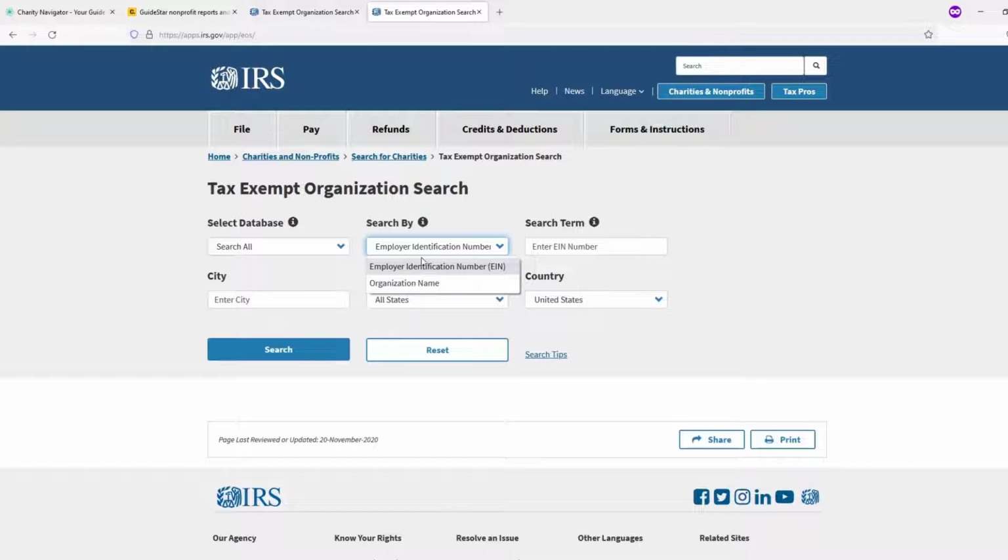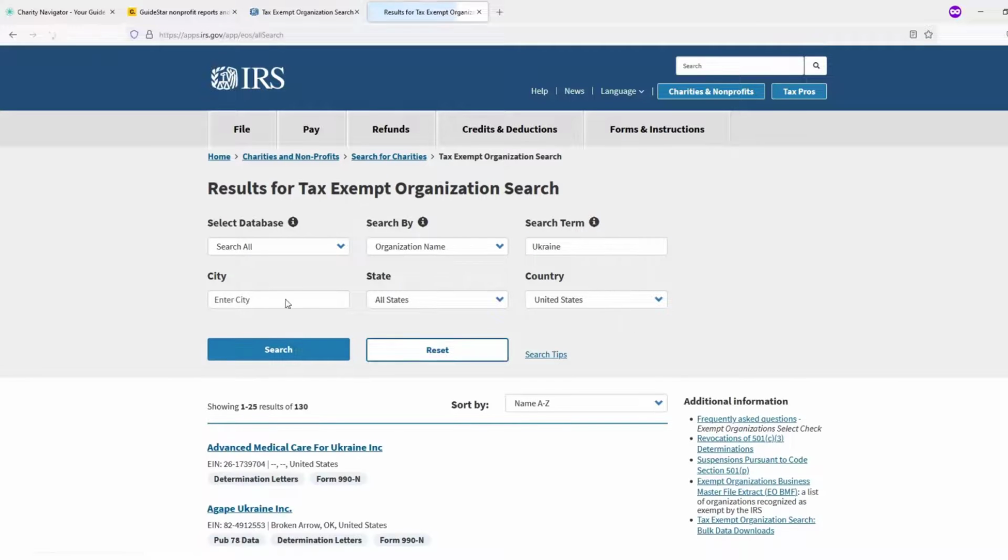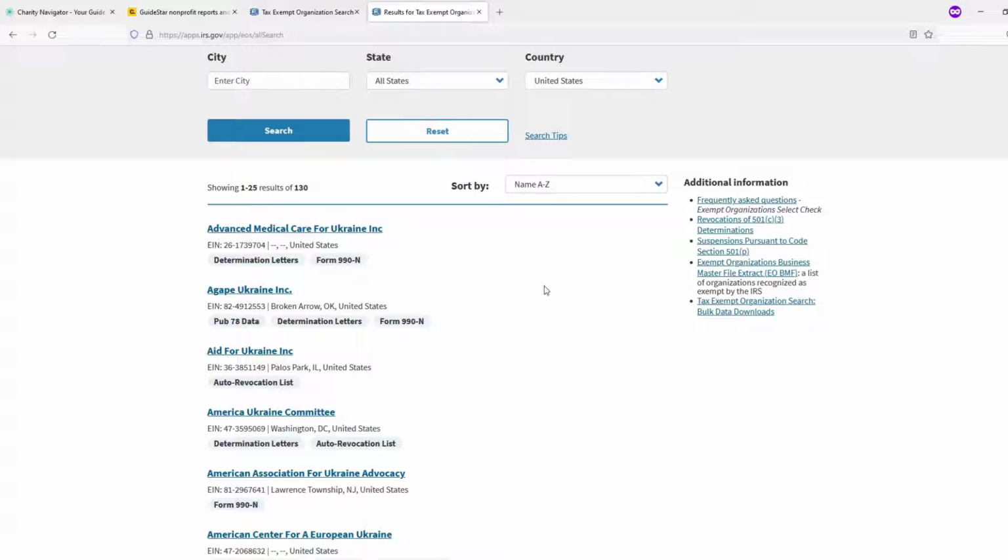In here you can select to search by their tax ID. Legitimate charities have no problem sharing their tax ID so that they can be searched specifically for that. Or you can just enter the organization name. For example, let's say we're looking for a charity that's claiming to support the Ukrainian cause. Let's just put Ukraine and do a quick search. Typically, if they're registered, you will be able to find them in the listing, see their name, and click and look at their Form 990.